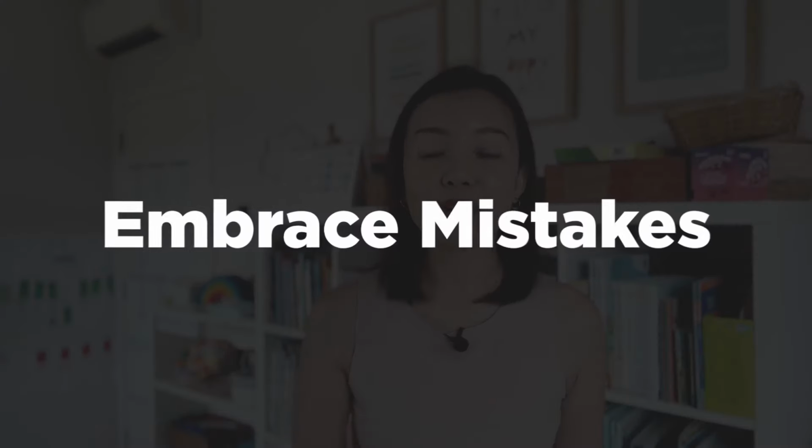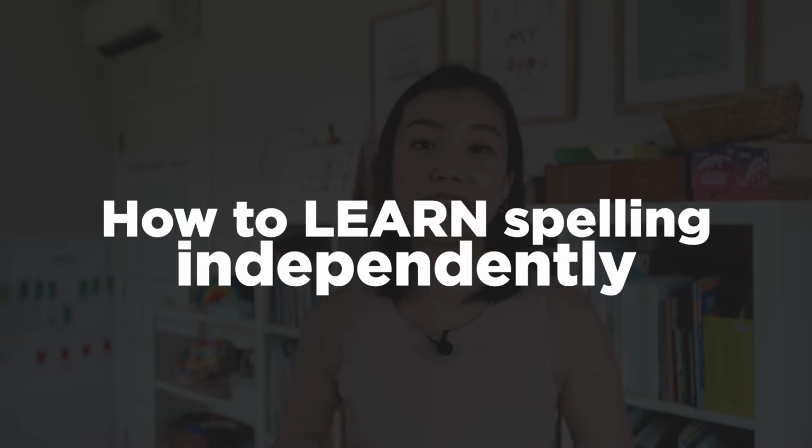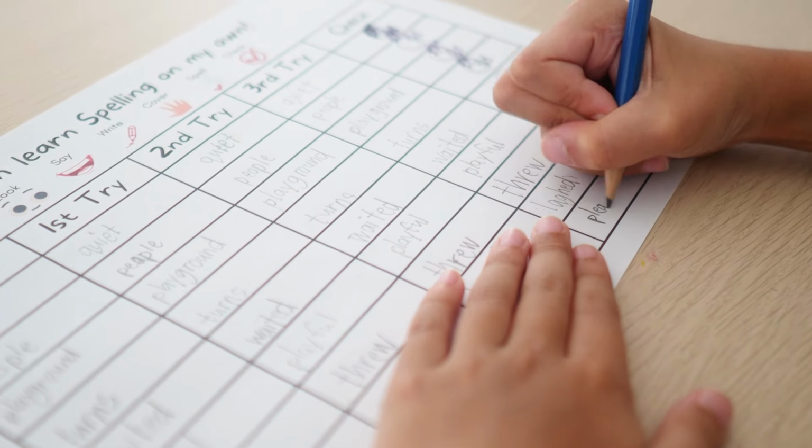One point to note, your goal is not to get your kids to spell every word correctly. Instead, I want you to guide your kids to embrace mistakes and teach him how to learn his spelling independently. Focus on the learning process and not the number of words that he gets correct. Instead of teaching your kids how to spell, hand the responsibility over to them.